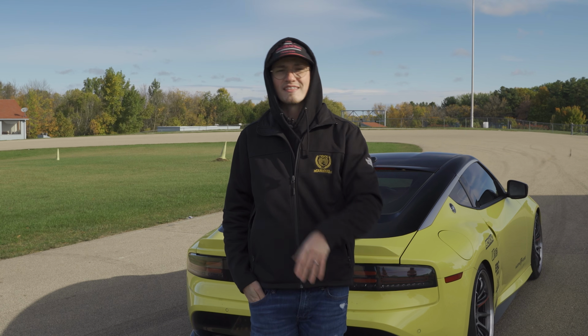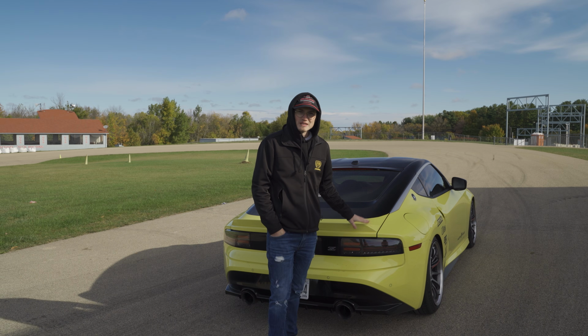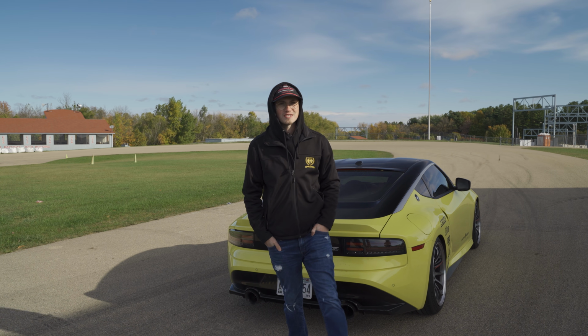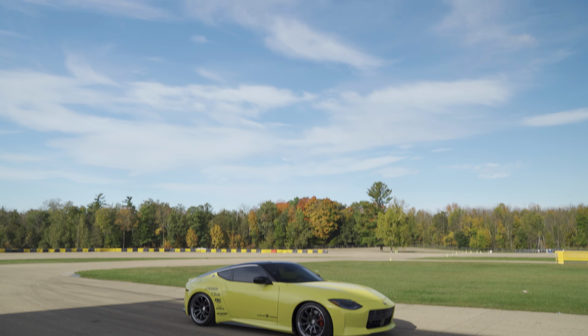We enjoy the cat back exhaust, but just not enough. We need to throw the high flow cats in here, really make it rumble, and hopefully it does not sound like a straight pipe 370Z, because that would be a disaster.